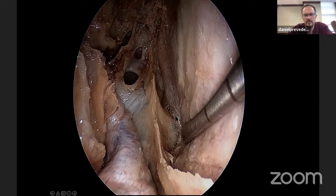Then the question is what to do with the mucosa of the other side. What we've been doing when we do a flap on the right is we perform a cut in the back, and we use the mucosa of the left side to rotate and do what we call the reverse flap. And that's one of the ways some people keep this.